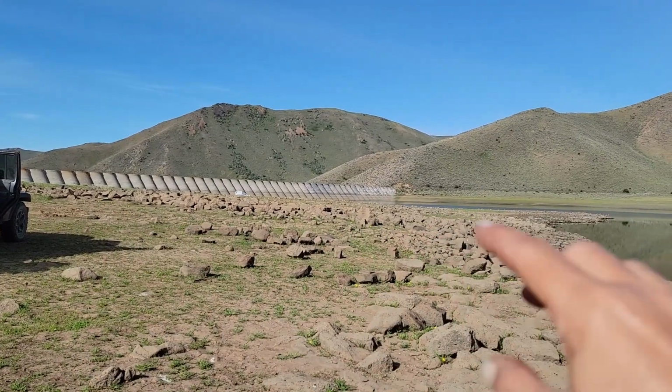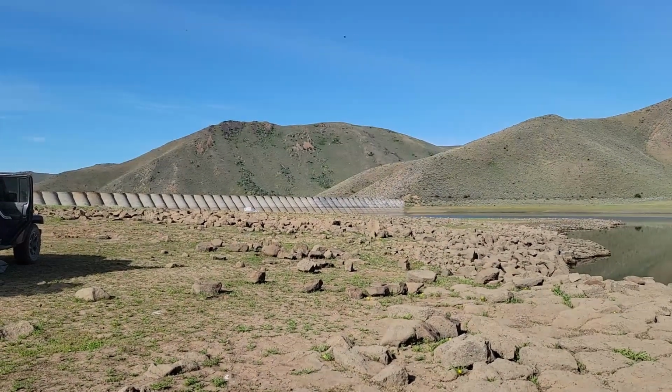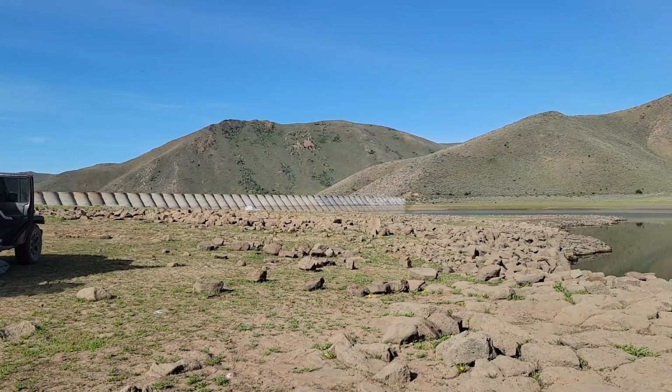That's the dam to the reservoir, and last night we drove down on the road behind the dam, and it looks pretty disreputable back there behind the dam. We'll drive back down this morning and show you guys. I don't think that dam is in very good condition.